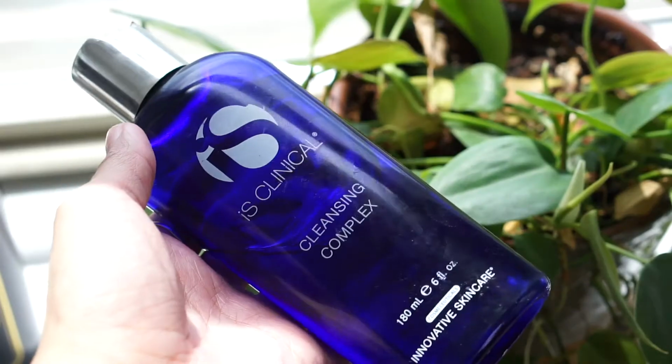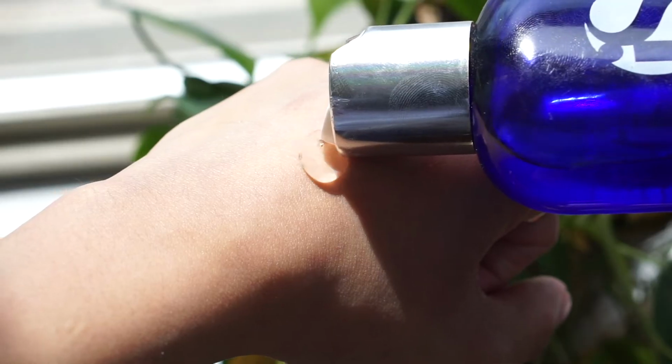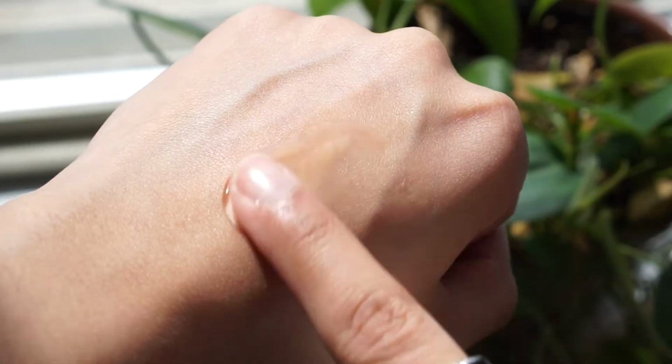Next up is my Is Clinical Cleansing Complex. I've been breaking out on my cheeks for like the last 5 months. I never break out in this area. I usually break out here, and that's about it. I generally don't have many problems when it comes to my skin. And so I went to a dermatologist and she recommended this cleanser, and then when she told me the price, I was like, I'm okay. Like, my acne is not that bad. And it is, for me at least.